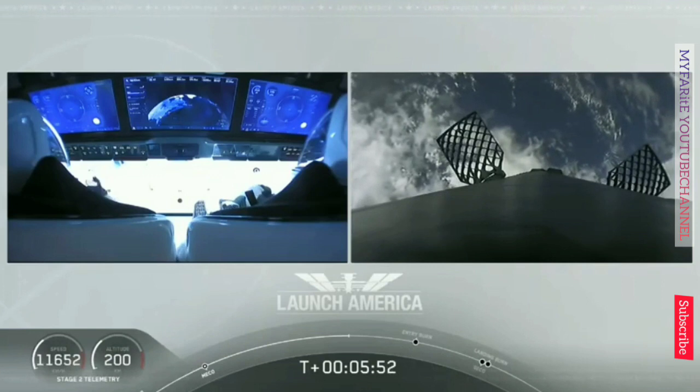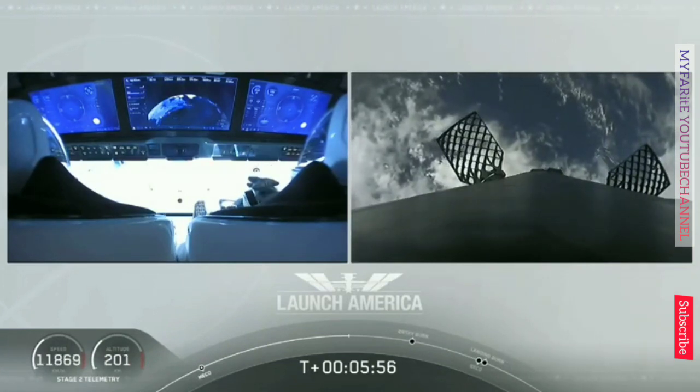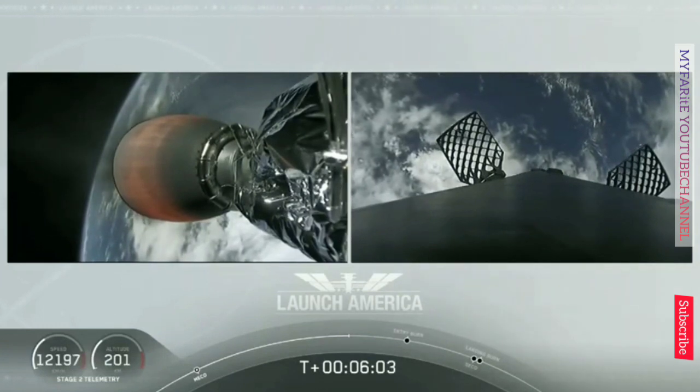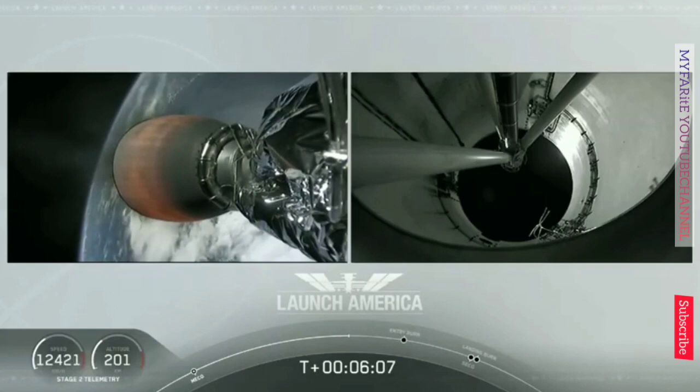SpaceX: nominal trajectory. And you heard the call out, chill for entry burn. They are still on a nominal trajectory on Dragon, still on second stage, and that's the MVAC engine on second stage on your left screen.